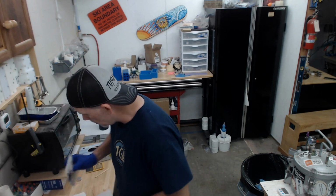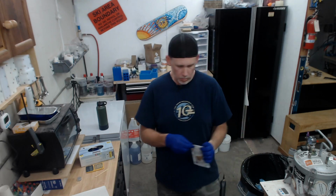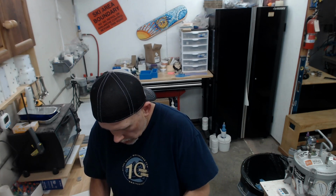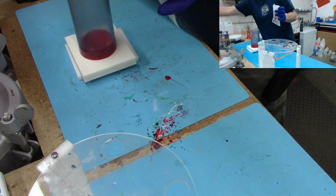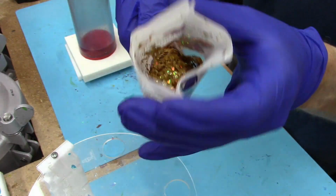I think I got dyes and goop all over the place. I'm going to do my writing over here. I'm going to rip open this bag. It's brand new. Get our glitter ready. Okay, and I'm going to switch to this other overhead-ish camera so you can, oh, that's not the right one. Get out of the way. Okay. So that's what it looks like. Pretty cool stuff. Just like gold flakes.